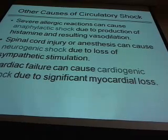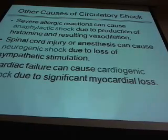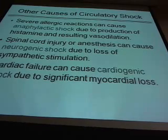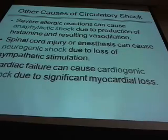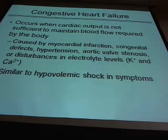Cardiac failure, cardiogenic shock due to significant myocardial loss. If you lose the muscle, if you've had a blockage, you've had a heart attack, you've lost circulation, your muscle's dead, it can't pump, you've got a circulatory shock. Congestive heart failure, the output does not keep up with the fluid. Similar.